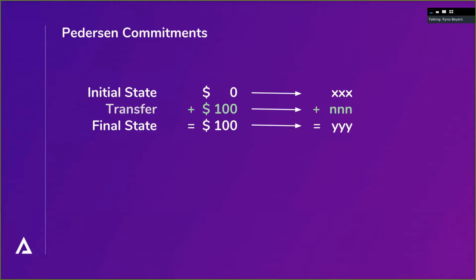If we can just move to the next slide. In our scenario, we use a different type of commitment. We don't use the SHA-256 hash function. We use what is known as a Pedersen commitment. Pedersen commitments are special because they are homomorphic. This means that you can choose to either do the math on your values first and then commit to the final answer, or you could commit to the individual input amounts and then do the math on the commitments. And you will, in both cases, arrive at exactly the same answer.